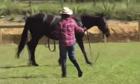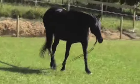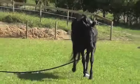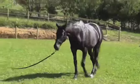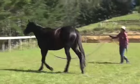It doesn't have to be an expensive lunging surcingle, just one of these that's made out of nylon type material. You can buy one of those for $30 or $40 off of any horse catalog anywhere in the world. But just be sure to put a saddle pad underneath it, and go through the loops on your saddle pad.